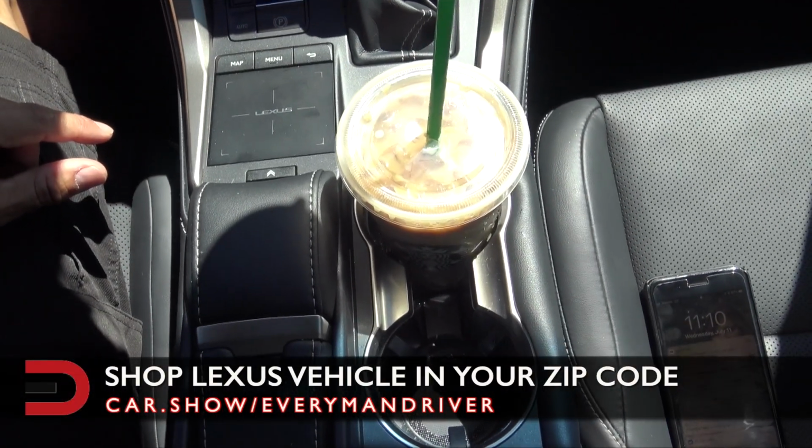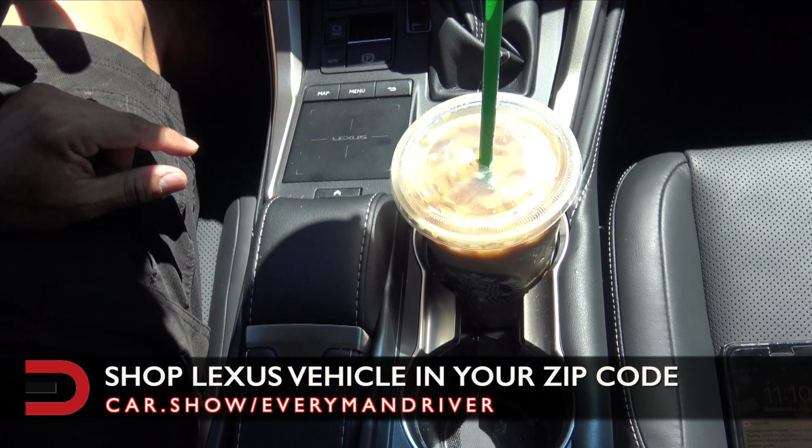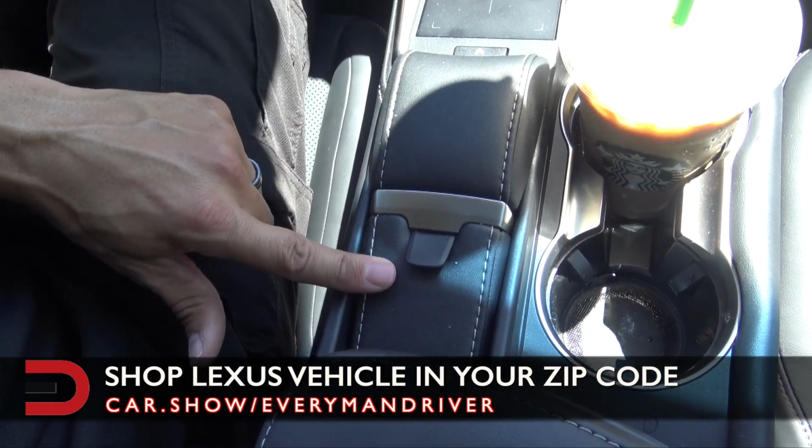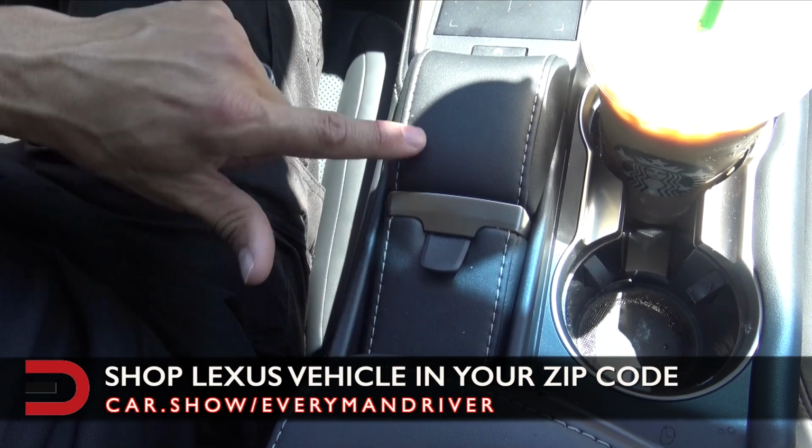Cup holder for your extra large Venti iced coffee. Now, this is a dead giveaway on who this vehicle is promoted to. Any ideas what this is?